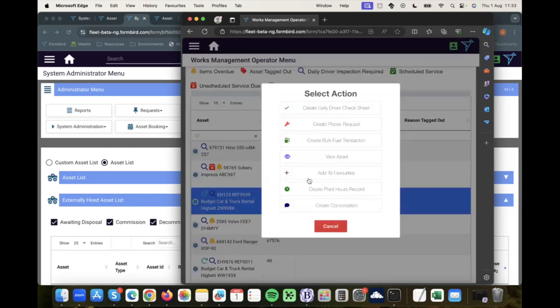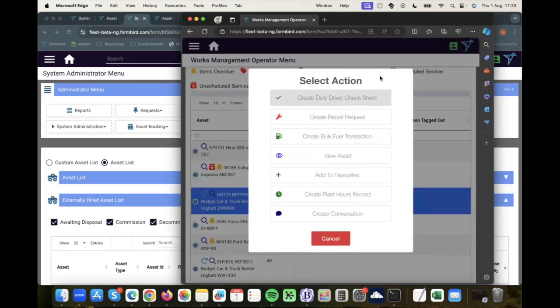I select my asset. I'm presented with this select action dialog box. In this case, I'm just going to go with create a daily driver check sheet, just to show that you can do it. So this is for an externally hired asset. You can see how it appears here with the ID, the name descriptor from the hired asset, the supplier, and the registration in the name. I can enter my hour meter reading, so it's a pretty new asset, so it's only done 5,000 Ks, say.